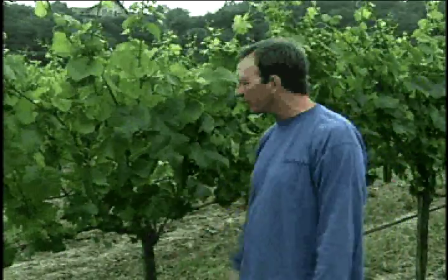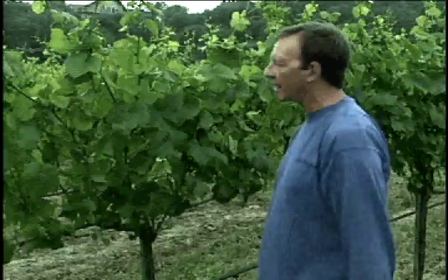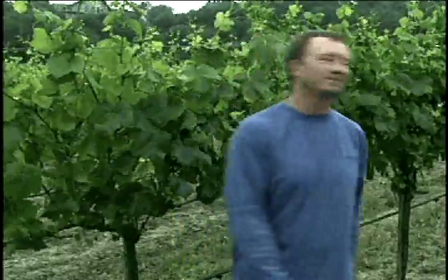Our next pass, what we'll do is go in after all the clusters are completely formed. We'll see our favorites. We'll prune everything down to just 1 or 2 clusters per cane. What that'll do is allow us lower yields but higher quality. Let's move on up the slope and into the future.